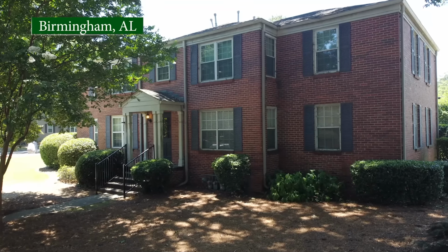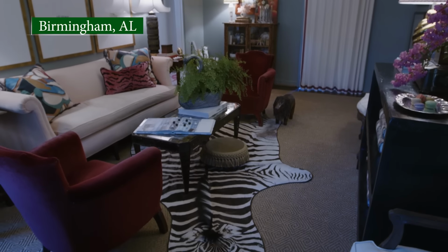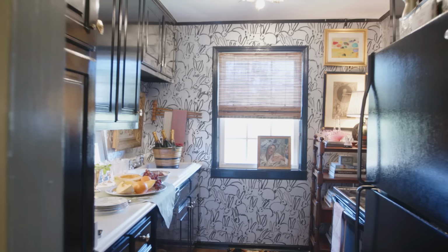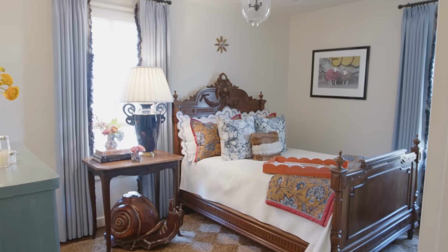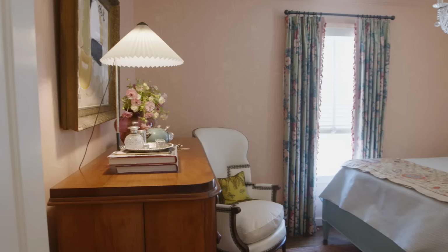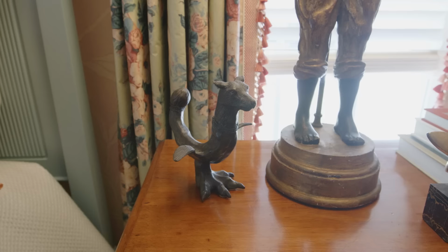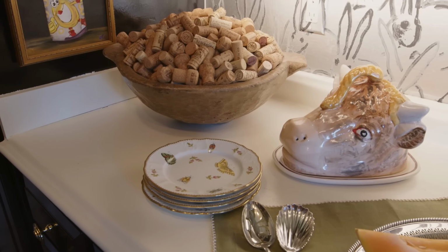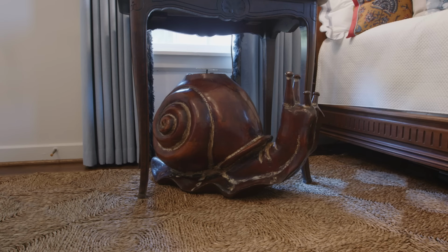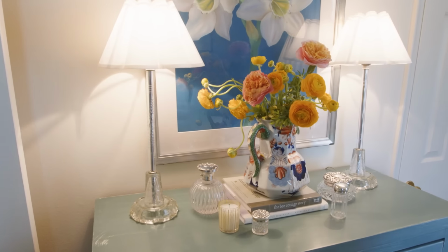On today's episode of Homeworthy, we're in Birmingham, Alabama, visiting the home of interior designer Ellie Christopher. Inspired by her Southern upbringing, Ellie creates refined and sophisticated interiors in her so-called cabinet of curiosities. She has a keen eye for the unusual and unexpected and is drawn to quirky pieces which can be found throughout her completely reworked 1960s condo, which exudes a charming vibe with lively color.